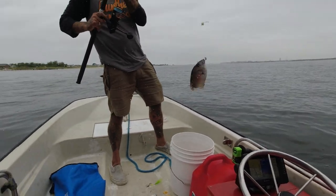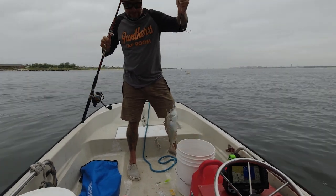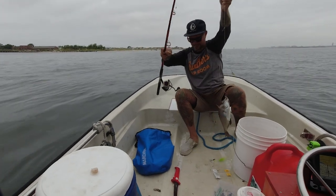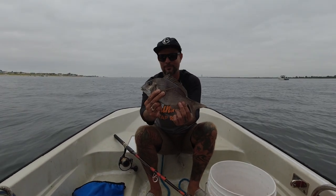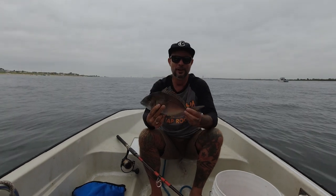Oh my God, that's a monster. So in Key West, this is the average size of porgies. For New York, this is actually a pretty good porgy. That's a huge one. All right. Not bad. It's a big fish. Not bad at all. Another one in the bucket.